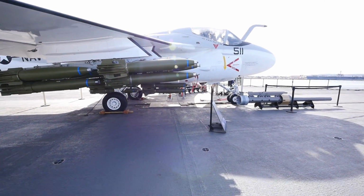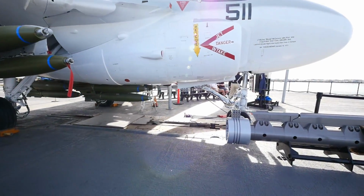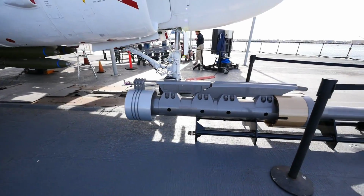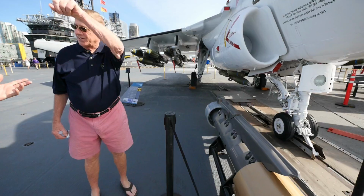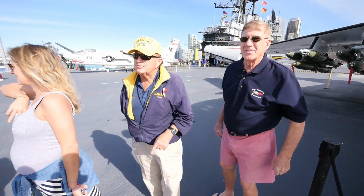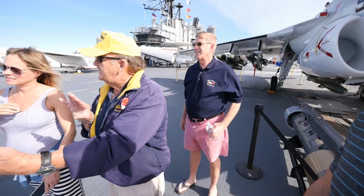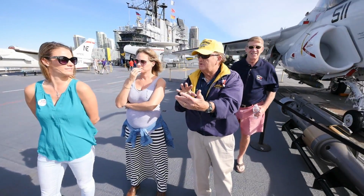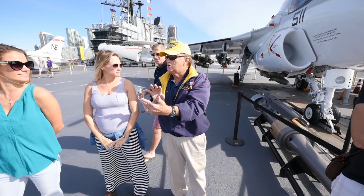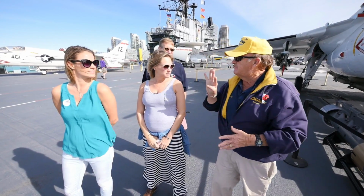This shows how the aircraft were hooked up to the catapult that actually launched them off the aircraft carrier. There is one of the pistons right there. It weighs almost 4,000 pounds. Yeah, the water brake is down on the other end. This spear runs into the water brake 5 feet. It weighs, now we know, about 4,000 pounds. It's going 170, runs into the water brake and stops in 5 feet.